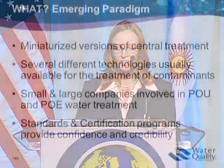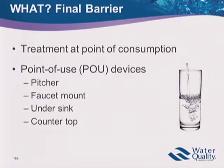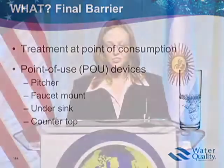But there are small and large companies involved in point of use and point of entry water treatment. And there are standards and certification programs that provide confidence and credibility to these types of products. So for point of use devices, a few to throw out there, there's pitchers, faucet mount, under sink, countertops. Typically your pitchers and faucet mounts are going to be for consumer type applications where they just want to enhance the taste and odor. They can remove health contaminants as well.